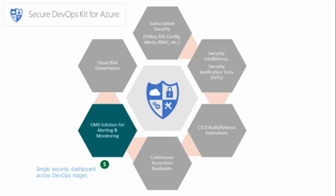The alerting and monitoring solution for the DevOps teams uses Operation Management Suite to offer a central dashboard where teams can view the security state and trend for their Azure subscription and application as reported by the different components of the kit. The OMS solution is created from an Azure Resource Manager template that builds all the necessary components needed for security state monitoring.